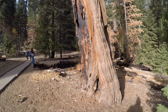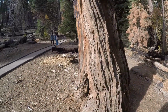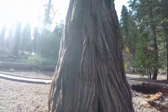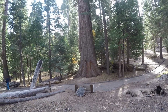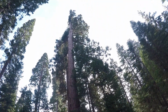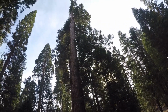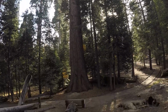It's a good 65 or 70 feet up to where there's any green growth at all. This side over here is still healthy even though it's been burnt through. This tree here, judging from the top, looks like it's been struck by lightning. The base on it is really healthy. As you can see, the top has been struck by lightning or wind.